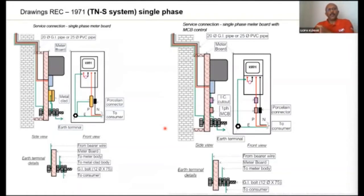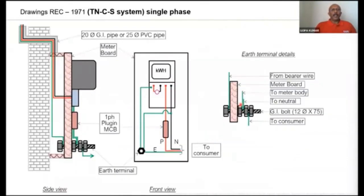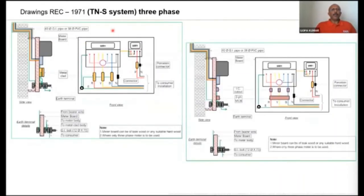Now, the REC standard. REC stands for Rural Electrification Corporation. REC is a very important organization, and most of the electrification for rural areas is made based on the REC documents. I am showing you pictures from the REC document, how to make a meter board. Again, another meter board for a single phase consumer, another meter board. These are very well documented in the REC documents.